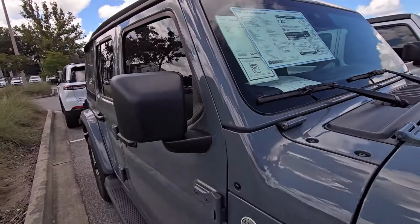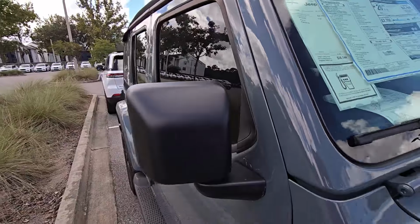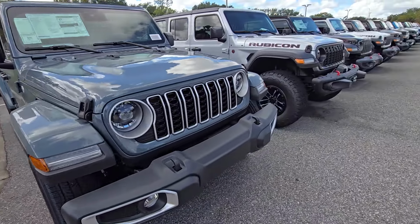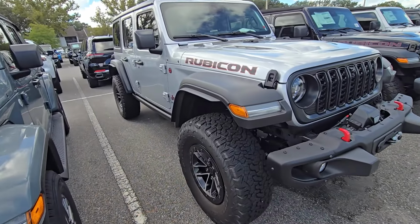Not too bad whatsoever. Now they're kicking in some of their stupid BS stuff that we see at a lot of dealerships. I don't know anything about this dealership. Never talked to them, never nothing other than calling to confirm they had that Ram and coming down and getting the keys for it. We got a Rubicon right here.